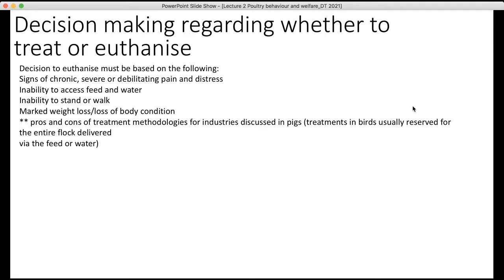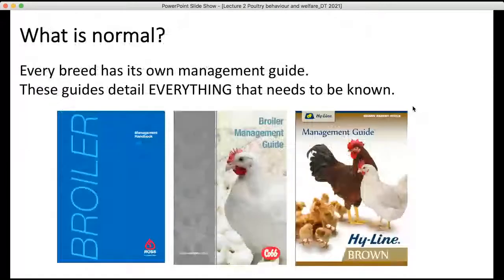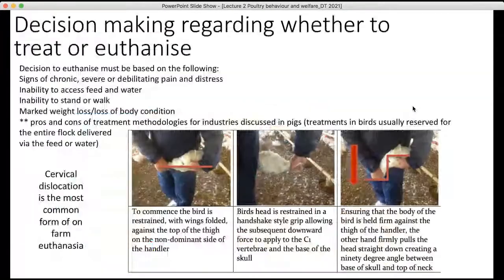But if you do have a flock problem, then a treatment will most likely be given to the flock in terms of antibiotics or whatever else, and that can be given in the food or water. So just out of interest, you don't have to learn this or anything, but this is the method used to euthanize birds on farm. So it's called cervical dislocation. Okay, not a very nice note to end on, but I'm going to pause it there.